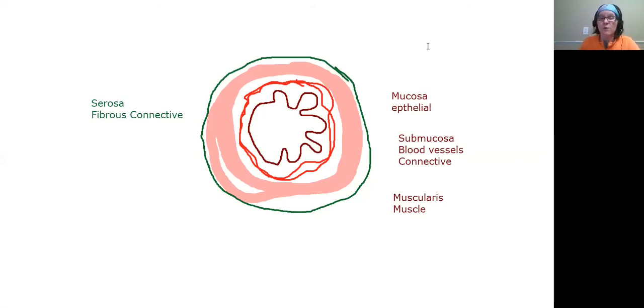All right, these are the 4 main layers that make up all of the digestive system. The epithelial mucosa on the inside, the connective blood vessel submucosa, the muscularis to help with peristalsis, and the fibrous connective serosa to hold it all together. And that is your basics of the digestive system and digestive process.